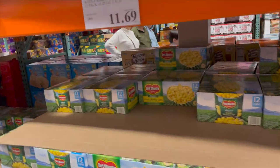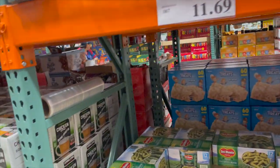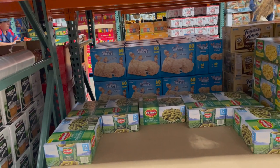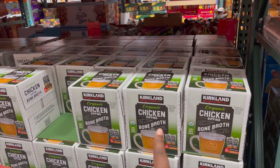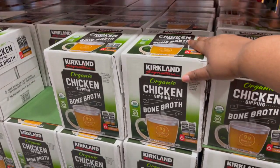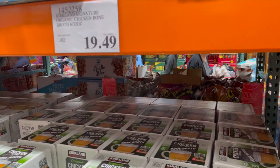They also have canned corn for $11.69 for a 12-pack. Canned green beans. I usually get my vegetables frozen just because I feel like they're a little fresher, but canned is always the way to go sometimes. Ooh, they have bone broth. So if you're cooking soups, it's $19.49. That's a little high for me, but I heard bone broth has so much benefit. So if it's worth it to you, it's like 20 bucks here.